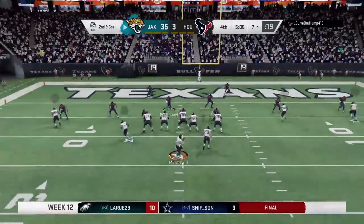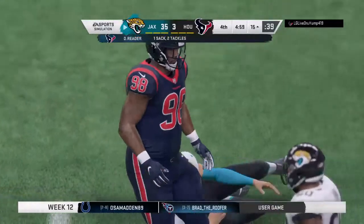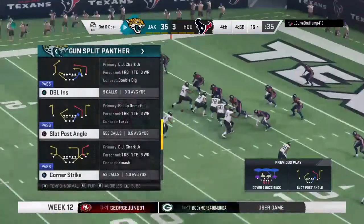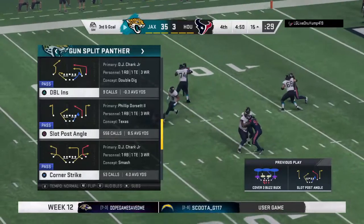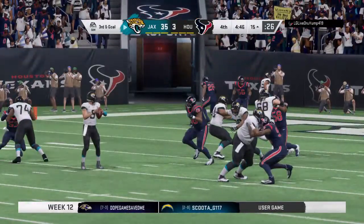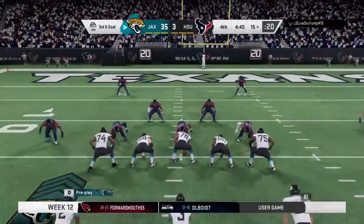Ready, shoot. Now this time he'll look to throw. Nowhere to escape, and he goes down. DJ Reader gets him for a loss of 8. What great push up front. This has been a long drive. You got to figure a field goal would be a letdown. Can they convert now on 3rd and goal?